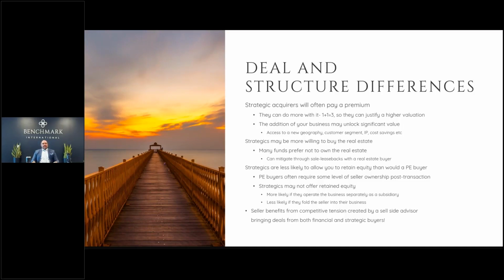But again, you may not know what you want, right? The best way to go into this process is with an open mind and see what comes. So the best way to do that is to take it to market with someone who knows what they're doing and fielding offers from both strategics and financial buyers. And sometimes we can sort of Frankenstein a counter offer. You take pieces here, you take pieces there, and you get what you really want in terms of your end game.